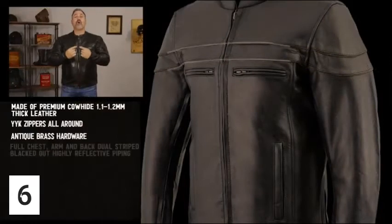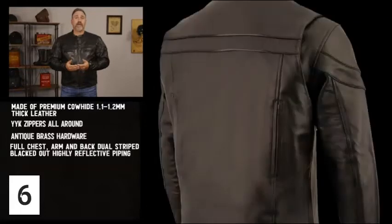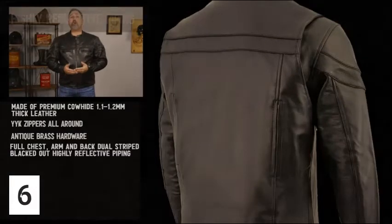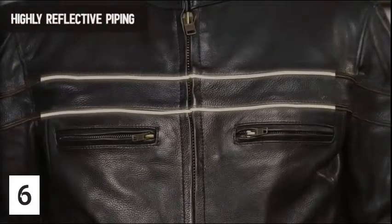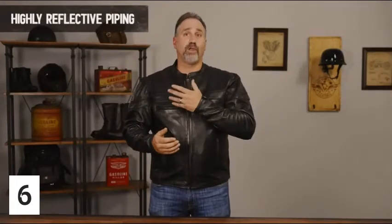Now this goes all around the jacket, across the arms, onto the back. And what happens is, it's a charcoal color during the daytime, so it blends in beautifully with the jacket. But more importantly, at night, when the headlights hit, it's going to glow a bright white. And since this reflective piping goes all around the jacket, you're going to have that added layer of protection from whatever angle a vehicle may be coming. So as soon as the lights hit it, it's going to glow. No matter where you are, they will see you.